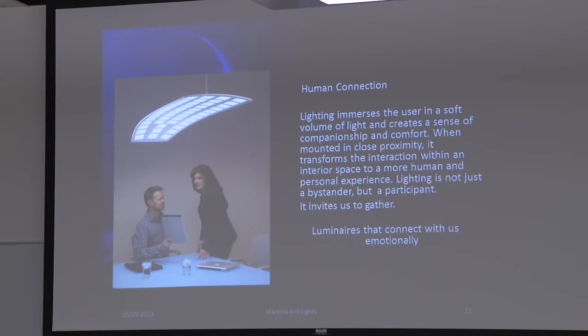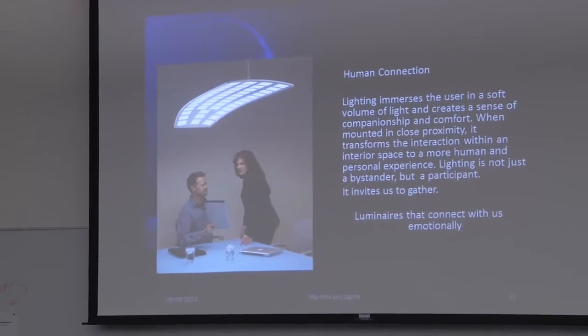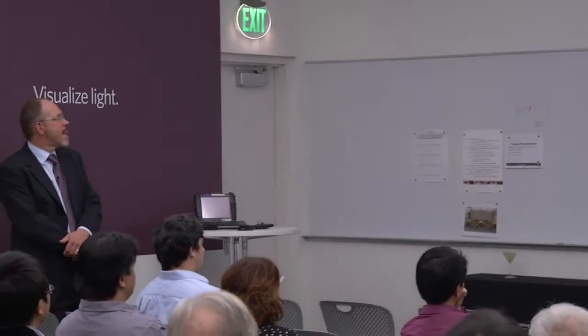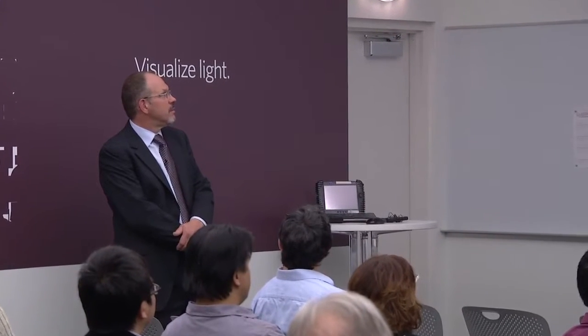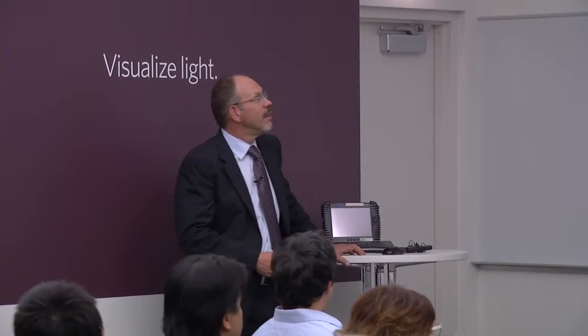So we're talking about lighting that makes a human connection. And I have to admit, the first time I heard that, I was skeptical. Really? Human connection, lighting? But now I realize that, oh yes. And not in a small way either. So let me see if I can show you an example of that.